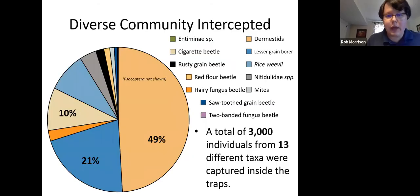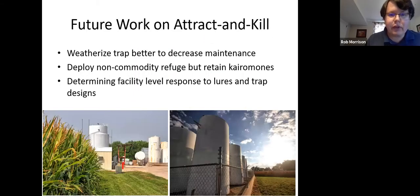And then we also captured a diverse community of insects. In total, we caught 3,000 individuals from 13 taxa, a lot of dermestids, a lot of lesser grain borer, a lot of other species. So a very successful proof of concept that could be layered on in an IPM multiple hurdle strategy to protecting food facilities. In the future with this, we'd want to weatherize the trap better to decrease maintenance, deploy a non-commodity refuge but retain those pheromones, and then determine facility level response to those new lures and traps.